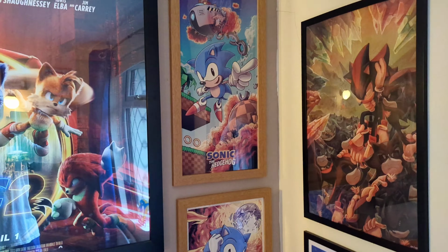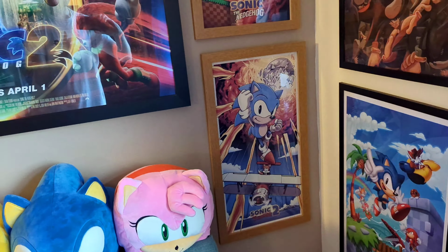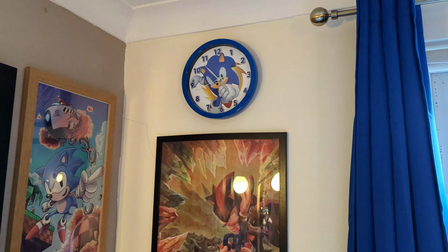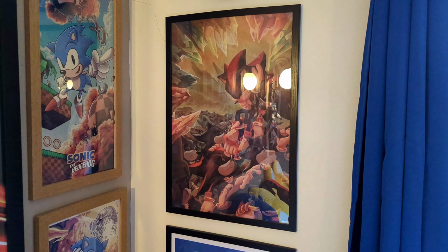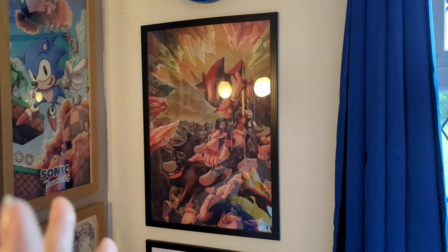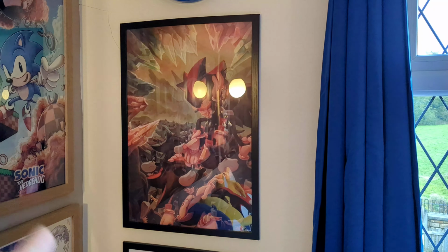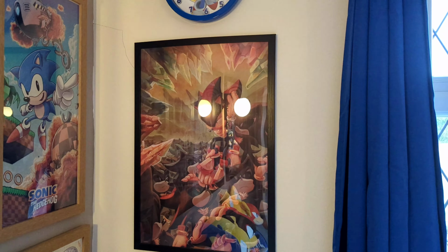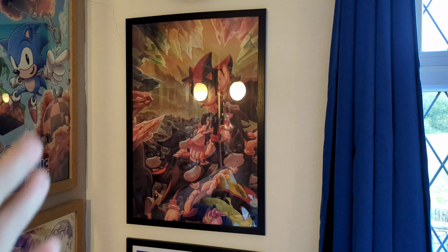These are poster prints from the Mall Art Gallery, and another one here. Then on the side, I've got a Sonic clock there. And then I've got the IDW Sonic issue 59 cover B of Shadow. Again, these are more like poster prints, from the environment cover of issue 59.